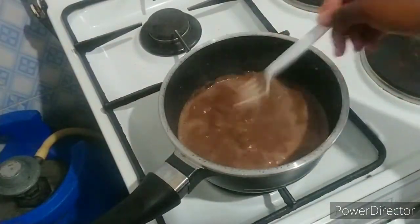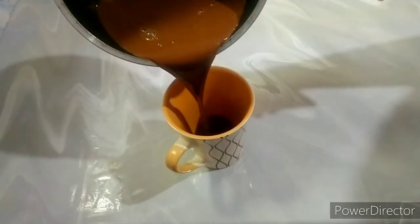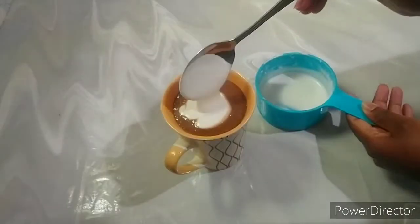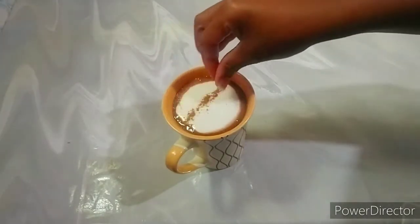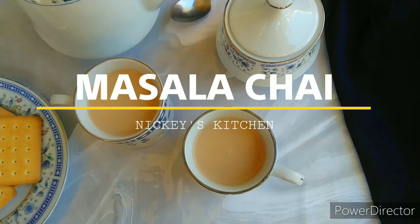Then I'll take it off the heat, transfer it to my mug, and look at how thick that hot chocolate is. Then I'll top it off with some whipped coconut cream and a dash of cinnamon, but this is all optional. And that is it. We're done with our first drink.